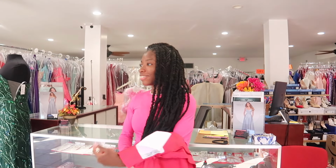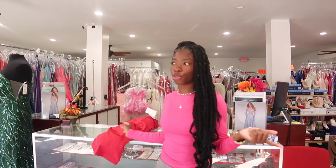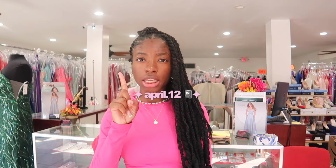Hey guys, so this is day number 3 or 2 of my prom dress journey. Today is April the 12th and prom is on the 27th, so I'm cutting it a little close, but nevertheless, we're still getting it done. Getting into the hair, I did my own hair. Today is day 3, and we're actually getting into the process of making the dress, shaping it, forming it, all of that good stuff.